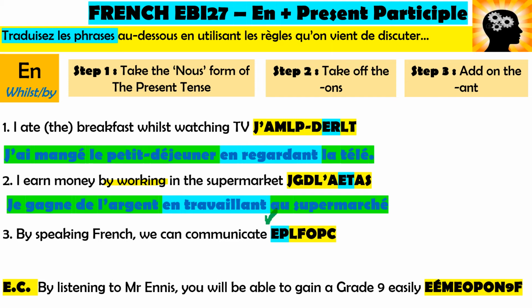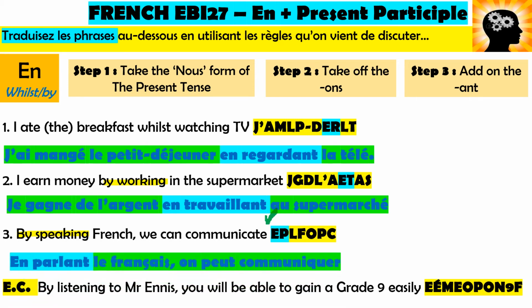Alors, numéro 3. By speaking French, we can communicate. This is tough. So again, this is the tough bit. By speaking, parler is the verb to speak. It changes to nous parlons, get rid of that ons, and PARL is my stem. You need to say whilst or by, so put en at the front, ant at the end, and then put it all together. En parlant le français, on peut communiquer. Excellent if you got that one.